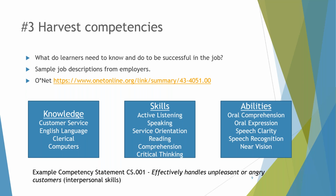But as you can see, they're not really crisp competency statements. What you need to do is pull this together where a competency statement might be, for example, the learner can effectively handle unpleasant or angry customers. We know that a very good customer service representative will have angry customers to deal with, and a competency would be how effective are they to address these customers, and do it in a way that won't hurt the business or upset the customer even more.